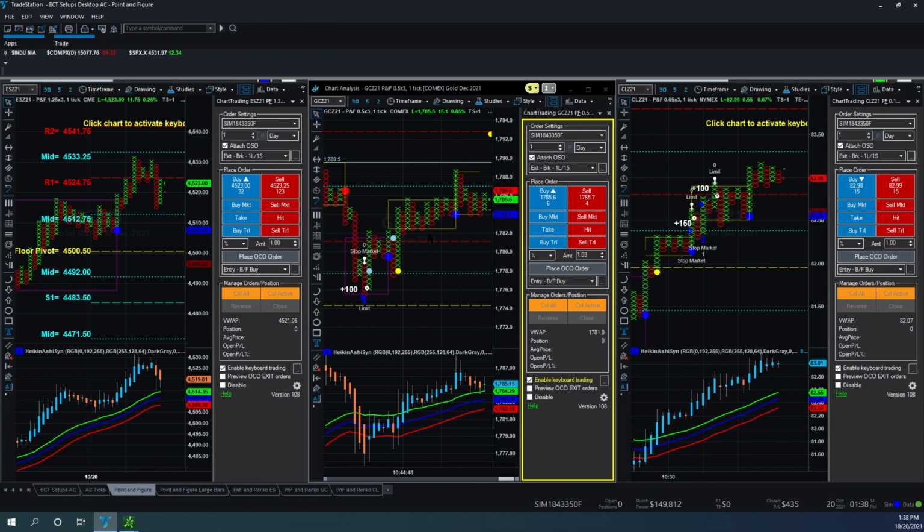Then later on, here it broke to the other side. And at this point, the moving averages were pointing down. So in this zone here, the moving averages were not clear in the Renko chart. But when it moved down, then it was a little bit more clear that this one could continue to go down, and it was kind of close to the floor pivot right here, the green line at 1774. So I took the trade for another $100, and it was met there.